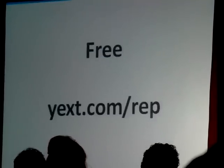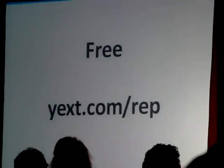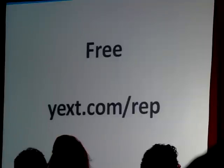Best of all, we're launching Yext Rep for free, right now. That's Yext Rep, that's disruption. Free, real-time reputation management, available now, from Yext. Thank you.